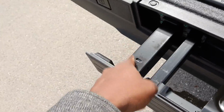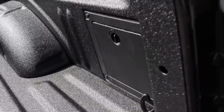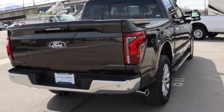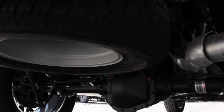And then you have your step that's built in right here. It has a handle too. Now this truck does have 400 watts of power in the bed lighting. Spray-in bed liner was optioned on this one too. A little bit of storage right there. And to put the tailgate back up, let's see. It is power. So you don't get power on the Super Duties until you get to a Platinum or King Ranch Platinum Limited, basically.